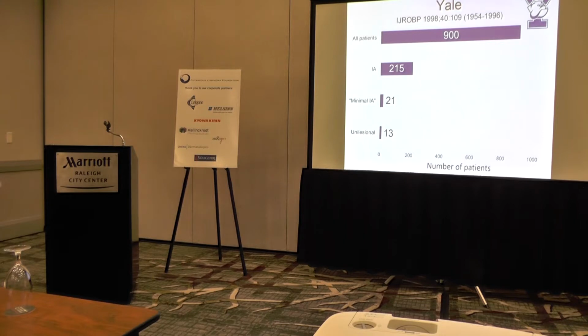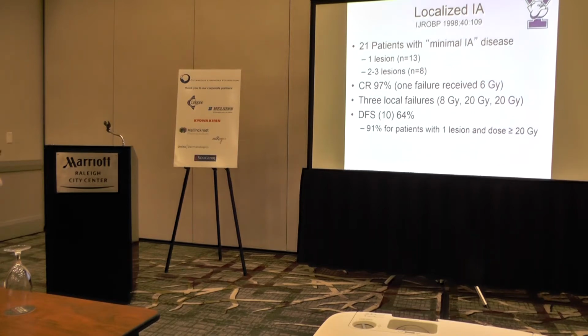So just to give you a sense of how rare this is, this was a study from Yale. Yale has one of the largest skin lymphoma programs in the country, and they have many publications. So this was a publication looking at patients from 1954 to 1996. In the radiation oncology department, they had 900 patients who were seen. And of them, only 13 had unilesional MF. So it's very rare. And a few other people had 2 or 3 spots in close proximity. But these 21 patients who had minimal 1A disease were treated with radiation therapy.